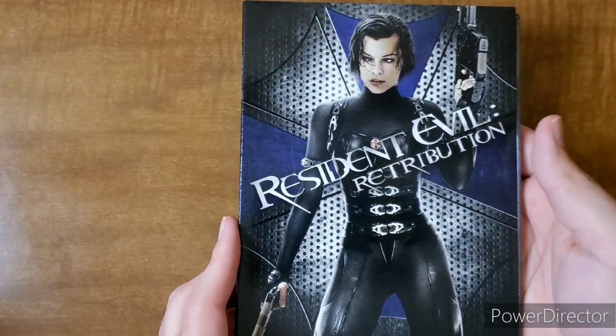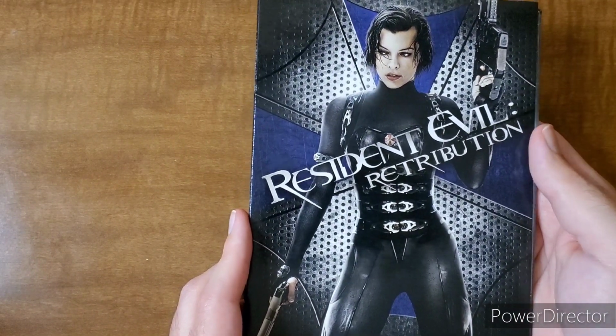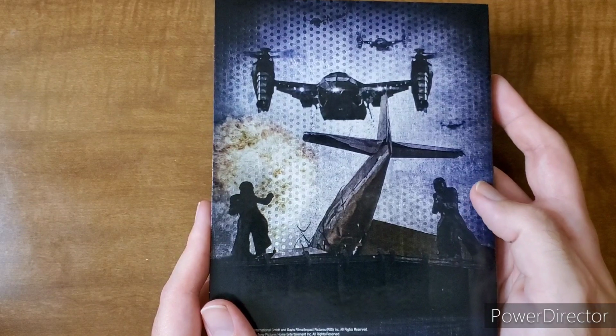I couldn't remember the name of Resident Evil Retribution a few minutes ago either. Speaking of which, here it is. Retribution. Now this one, this color scheme I completely agree with. The dark blue is perfect for the Umbrella Laboratory setting. Really cool helicopter scene. And this one, Jill comes back. Again, played by Sienna Guillory, who played her in the second movie.